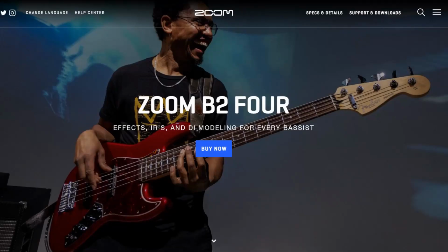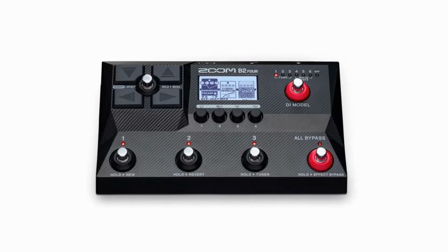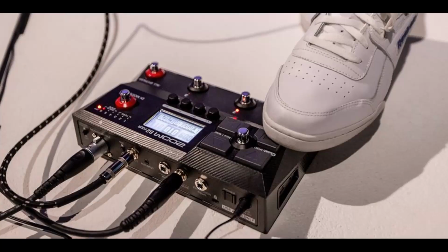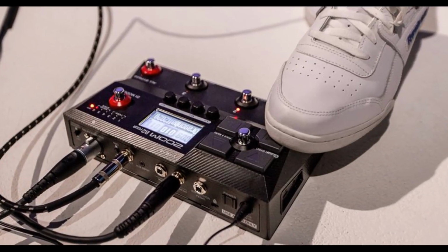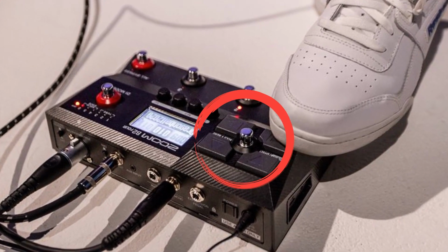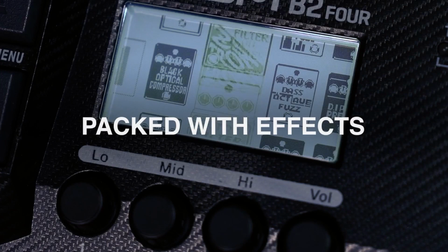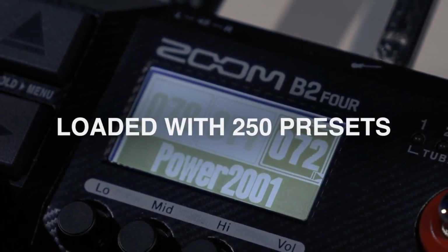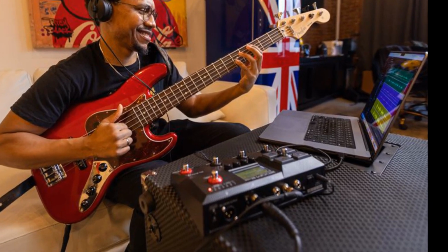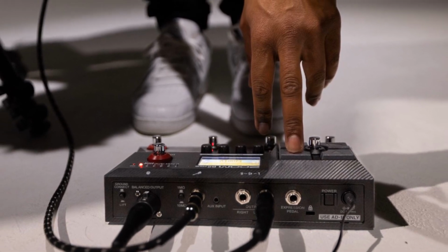Zoom has announced a new multi-effect processor for bass players. The Zoom B24 is built on the same platform as the Guitar Zoom GT4. A feature of the model is a new navigation system that allows you to make all necessary settings with your feet. The pedal has over 100 effects and 300 patch memories. You can create chains of 5 effects at the same time. Zoom promises to increase the number of simultaneously used effects to 6 and add even more patches by the release.